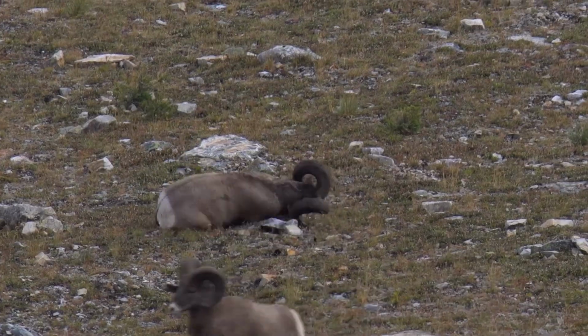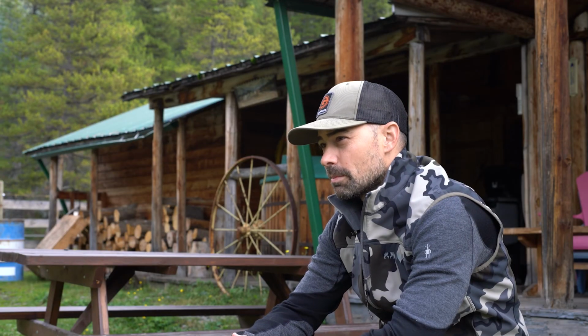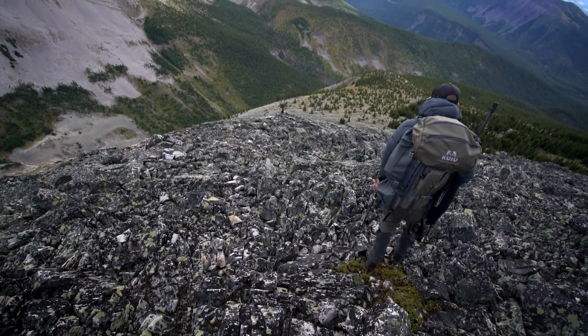I had the scope so magnified I didn't see the immediate impact, but as soon as I got back on him and seen what happened, I was pretty excited. Now the work begins. We got to get down to him. It's quite a big boulder field to traverse down to where he was at.